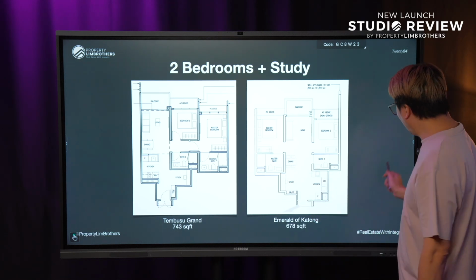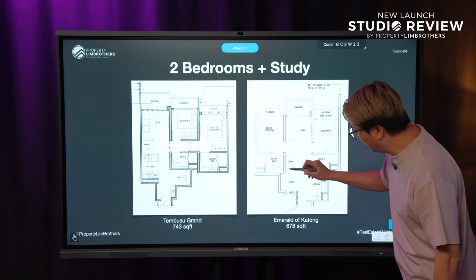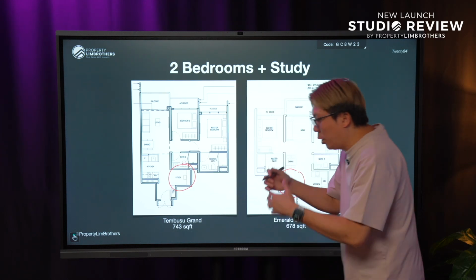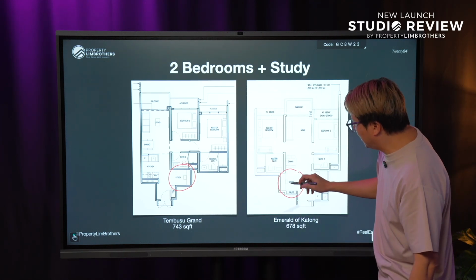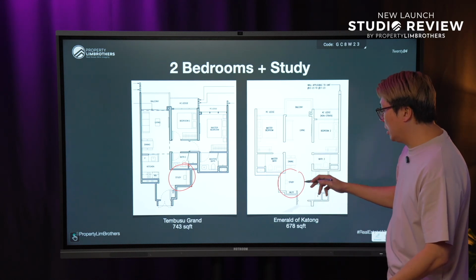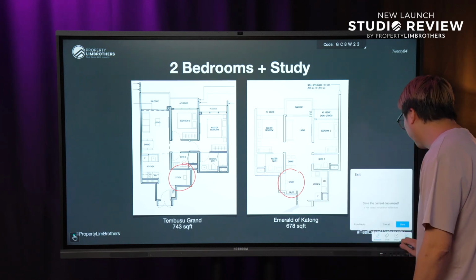Personally, I would like this kind of design because you're not really in a corner, right? You're not really in an enclosed space. This space, technically, if you want to merge it into the main dining area, you want to turn this into a dining area, it's also pretty flexible in how you want to utilize the space, right?